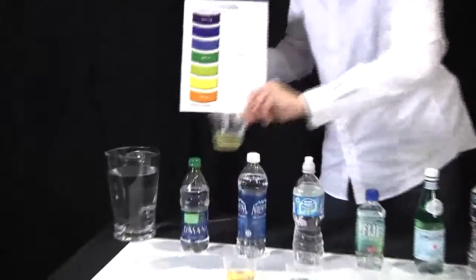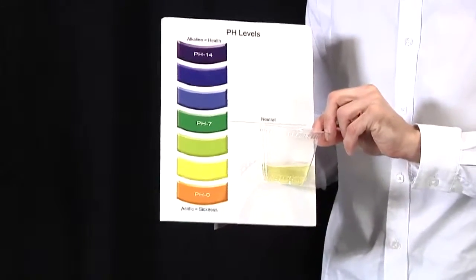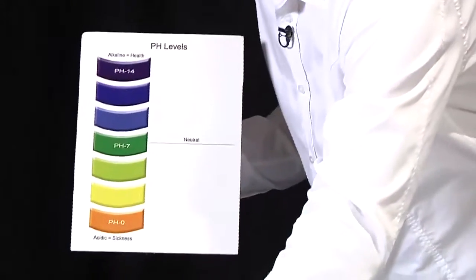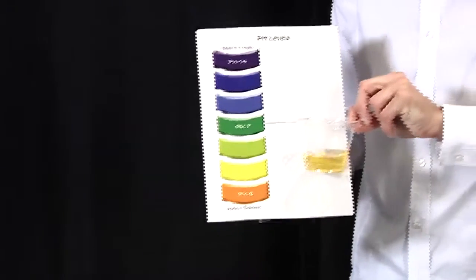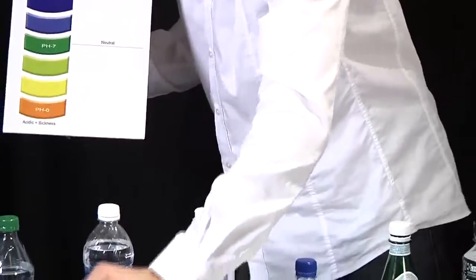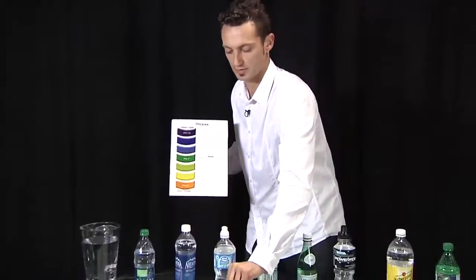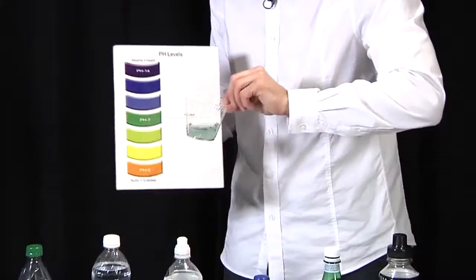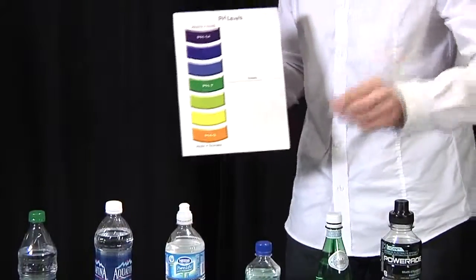Dasani, we're seeing a definite yellow color. So this is about a 5 pH, which is about 100 to 500 times more acidic than the pH of your blood. Aquafina will be about the same, and this can be the same for all reverse osmosis process, which is what these waters are. Then we move into Nestle, which is more in the neutral range. It comes from a spring water source, so there are some naturally occurring alkaline minerals there.